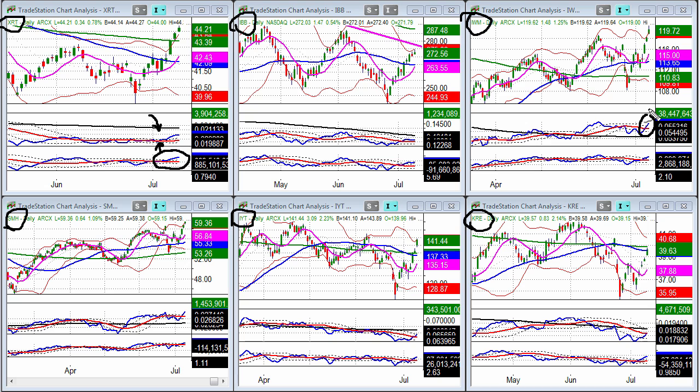So if you want the market, and I'm not saying that XRT always has to lead the market, in fact we'd really like to see the financials lead the market, and they're not quite there yet. The interesting thing though is volume is picking up, and the broad market is picking up. And you can see for the first time, IYT is starting to poke its head up. That would be a good sector to lead to further moves in the overall averages.